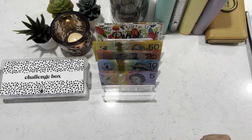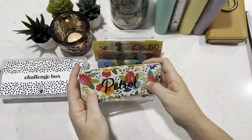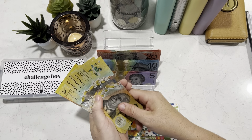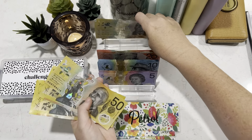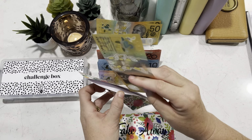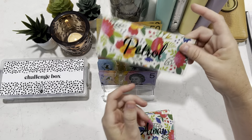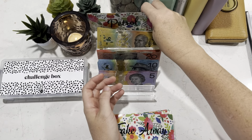Let's move on to our purse envelopes. Let's fill those first. Petrol, okay. I already spent $100 of the $150 that we're going to give it. So here's the $150 and I'm going to send this $100. I'm just going to put it to the side here because that's got to go back to the bank. Because just before I got my money out, poor Betty, she was so thirsty.